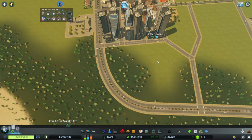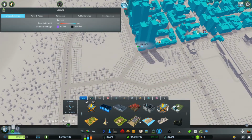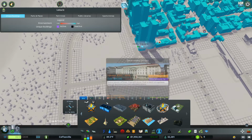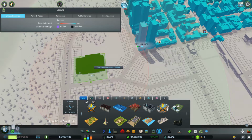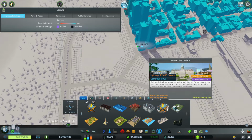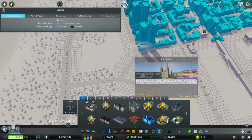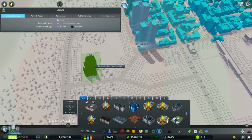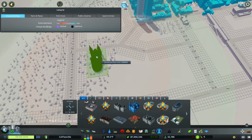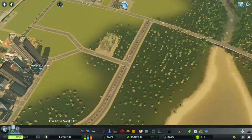Alright, so we have that, so that's kind of nice. And then what I may do, just because now I think I can put down something here without it affecting the area with noise, at least in the same way. Yeah, so I'll be a lot better off putting something here. So I could put Amsterdam Palace. Ooh, that is interesting. So yeah, I could put something fun over here. I think a cathedral would be quite fun. Maybe I'll put it over here just to get the noise away even that much more.